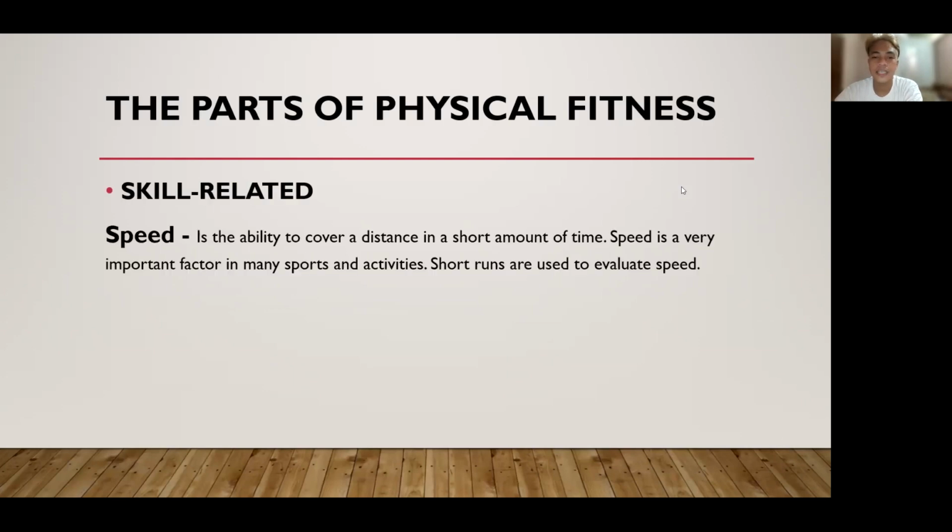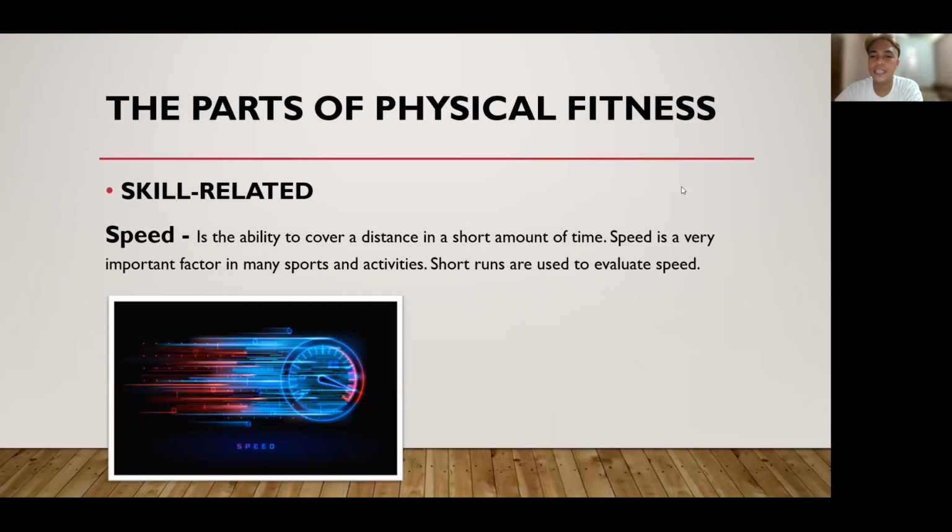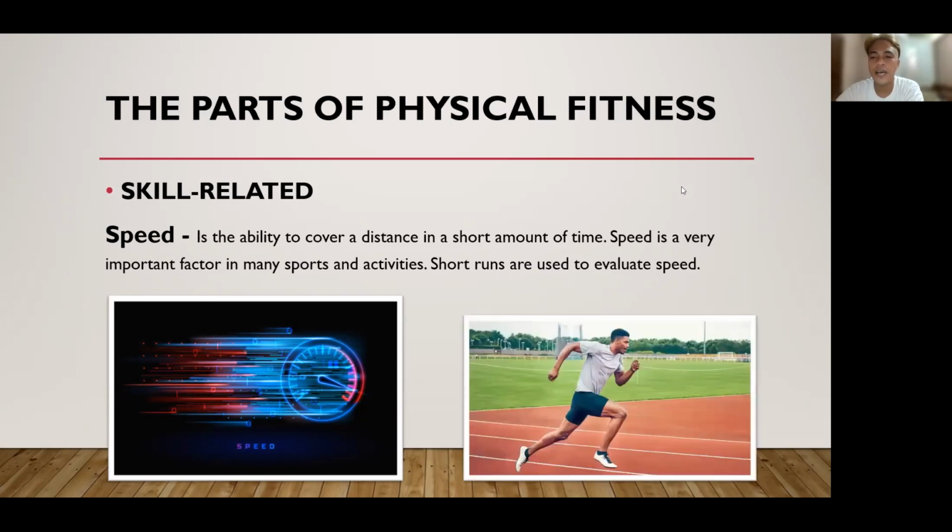Another is speed. Okay, speed is the ability to cover a distance in a short amount of time. Speed is a very important factor in many sports and activities. The word speed never disappears in all sports, especially in competitions, it really has a part in competition. Short runs are used to evaluate speed. So in our testing, when you run, that is where we test how strong your speed is.